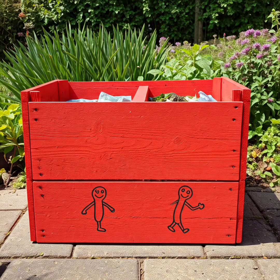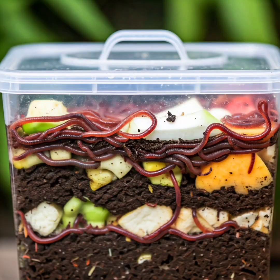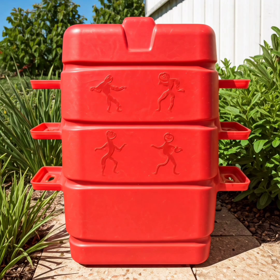Exactly. And then there's the public perception aspect. Not everyone is, shall we say, enthusiastic about the idea of being surrounded by millions of worms. Yeah, the ick factor can be a challenge. It can. So education and outreach are really important. We need to help people understand the benefits of vermicomposting, show them that it's not as scary or gross as they might think. So it's about changing hearts and minds, one compost bin at a time. You got it. It's about showing people that vermicomposting is not just about worms, it's about creating a more sustainable and resilient future for all of us.